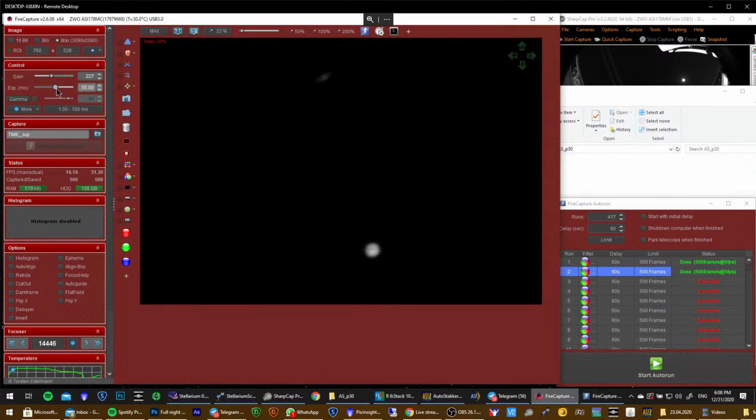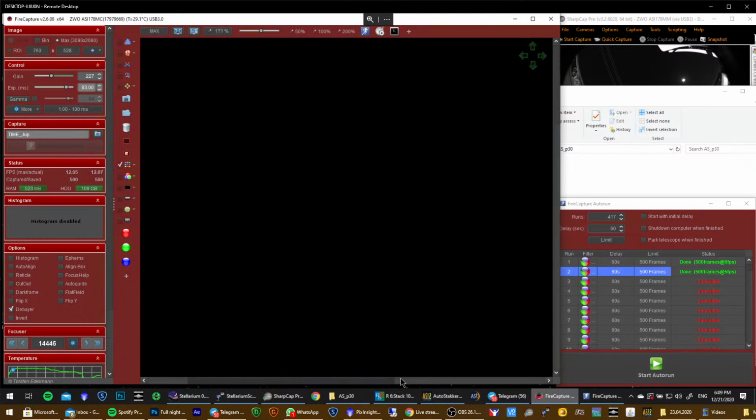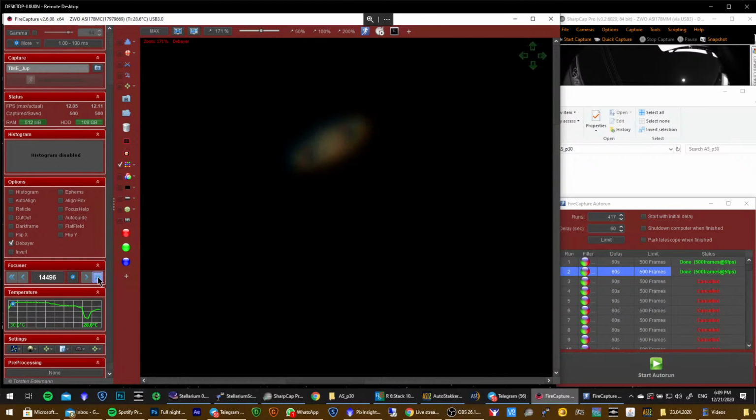Let me just try and focus on Saturn now, because I see that it is a bit out of focus. Okay, yeah, so this is taking it out of focus completely, and now going back. The reason it's moving when I'm focusing is because the focus actually moves the mirror, and the mirror inside the scope shifts a bit when it's pushed up and down, so it moves the entire image a bit up and down.